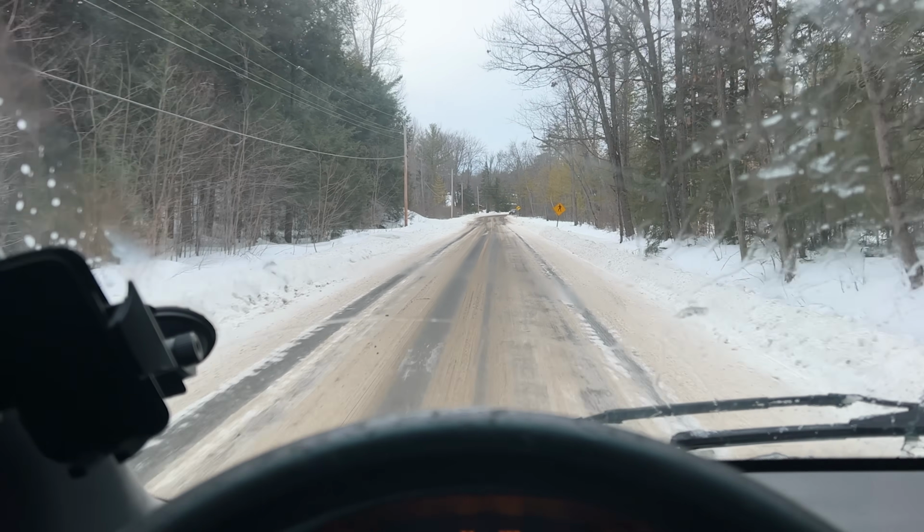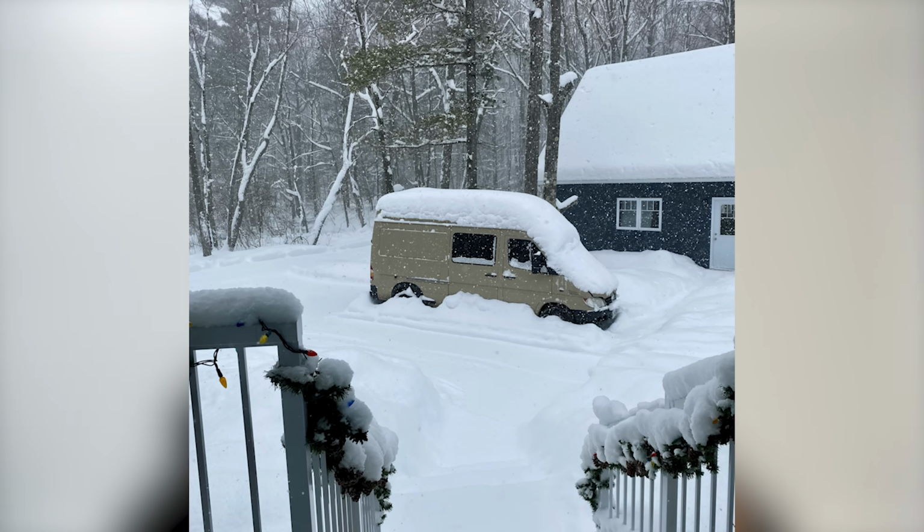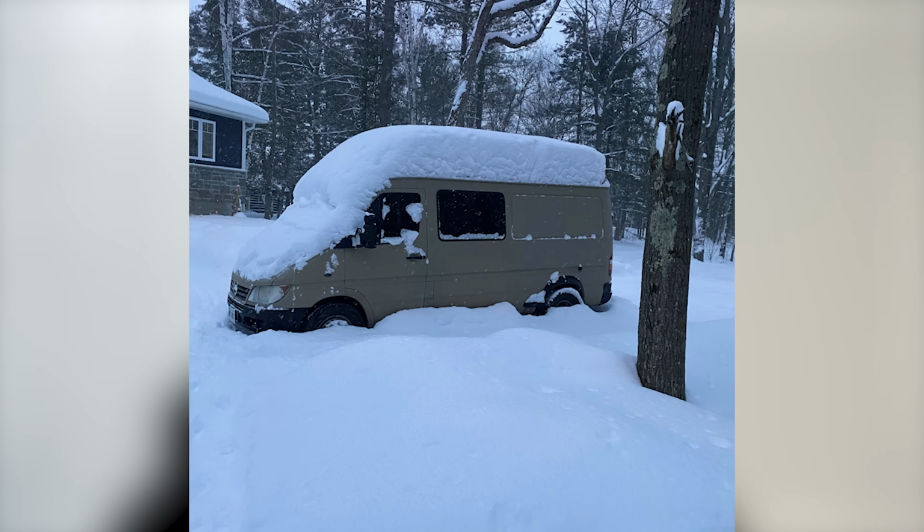The reason I am back with the van today is to actually pick the van up and bring the van back to the city where we are getting some kitchen renovations done, which we are so excited about. First things first is I need to get the van drivable. It's been parked in my parents' driveway in the snow, which probably isn't a great idea. So yeah, let's go check it out.